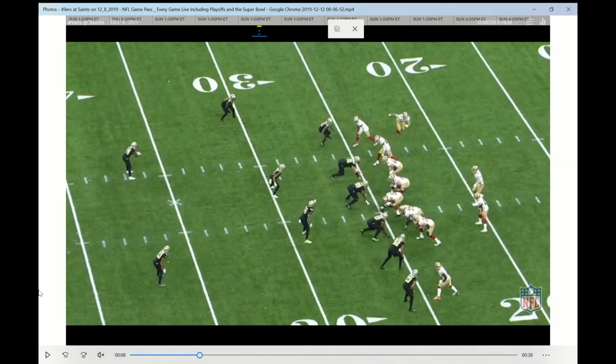All right, fellas, next play we're taking a look at here is going to be the Emmanuel Sanders shot play. It's like a 75-yard touchdown. Really, really cool play. This play is so interesting to me, though, because the Saints actually defend it well. They're in the right spot.